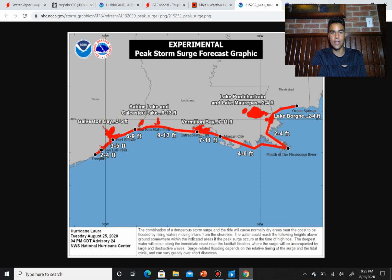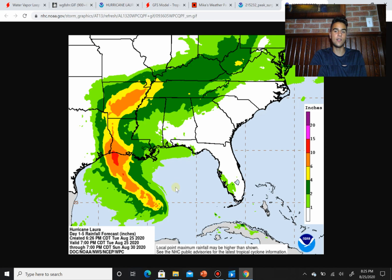And the other threat as well is going to be rainfall, where 6 to 10 inches are likely all throughout the Louisiana-Texas border, and then extending a little bit further east to Louisiana, where 2 to 4 inches are expected, and then 1 to 2 inches are expected even eastward of that throughout Mississippi. And this rainfall even extends far inland, where in Arkansas you could experience 6 to 10 inches.